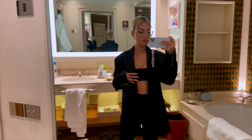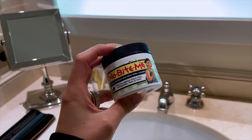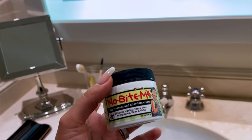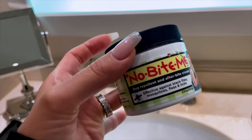The bugs here are so vicious. Last night we woke up at 4 a.m. because they were literally biting us. So we were trying to kill this mosquito. I put on a lot of repellent, but I'm almost out. This is a bite cream that I've been using. Callan found it on Amazon and it does not have DEET. It's actually for kids. It has a very strong menthol, aromatherapy kind of scent to it, but it's a cream and it's good for bug repelling. And if you get bitten, it's good to calm it down as well.